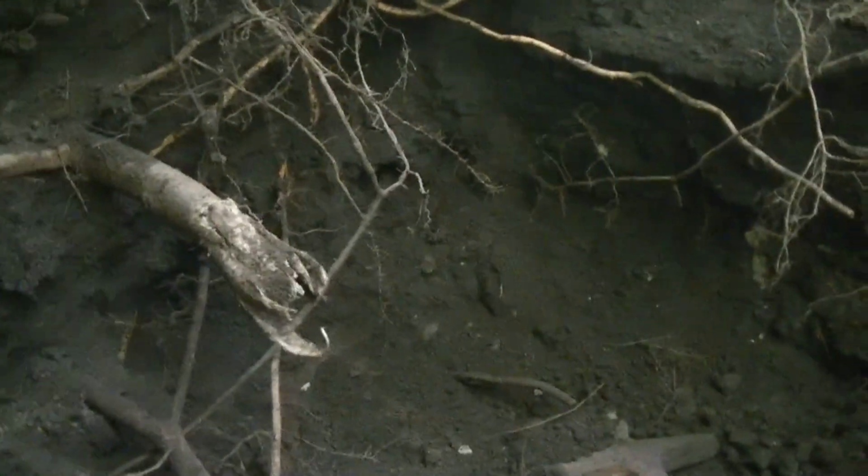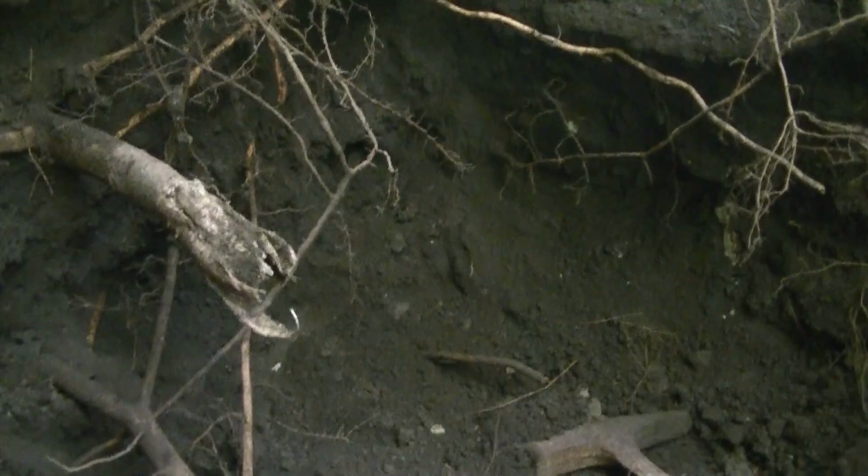So this hole's big enough now. I've probably made it a third to half again bigger than it was. And I'm actually sitting in it, which is not as uncomfortable as you would think. Wasn't for the sweat. I'm filthy. You cannot do this and sweat and not wear some of this dirt home with you.